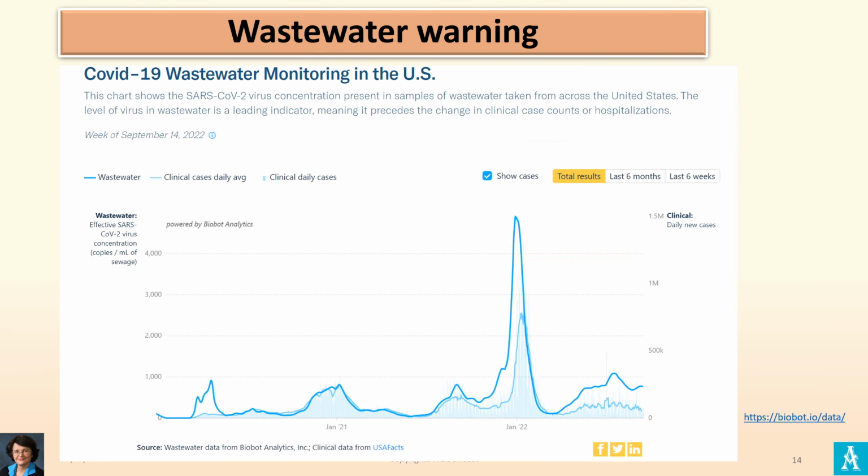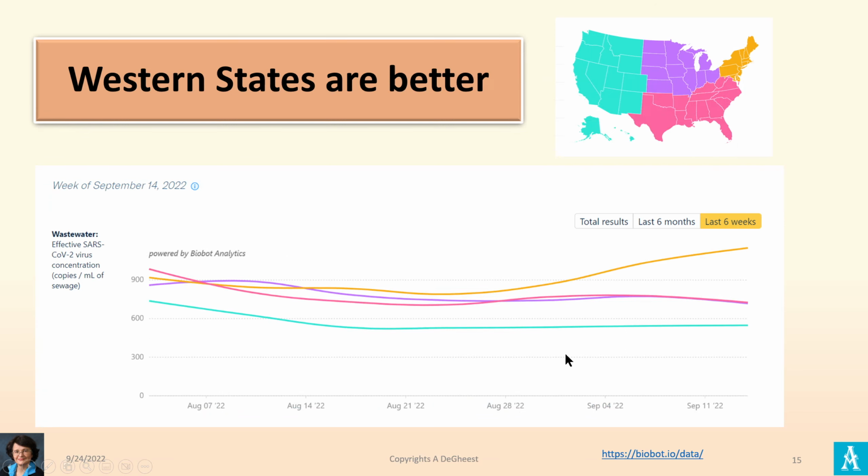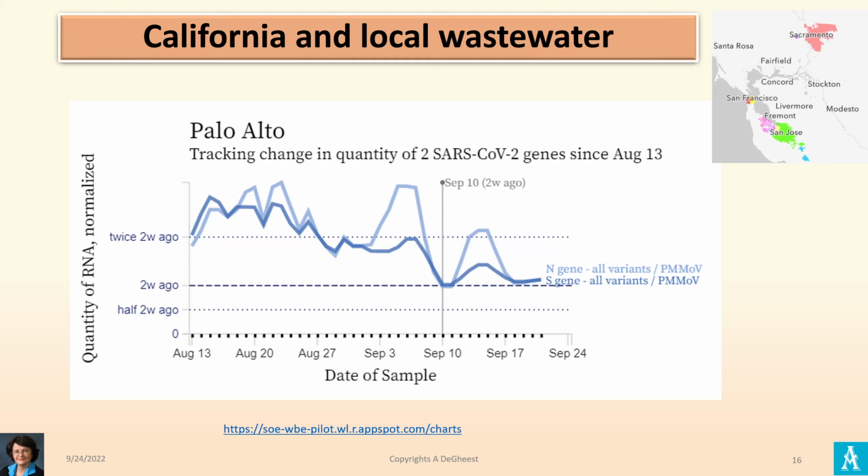Quite interesting. And wastewater is always an early indicator of a rise coming. You can see that when we had the Omicron wave, it was several weeks ahead of the cases being diagnosed. We're having a rise, not as bad as what we had for the last Omicron, but I want you to be aware there's a rise in wastewater across the country. And the Northeast is leading the charge. As the weather is getting colder, you can see a rise in wastewater, which means there's probably going to be a rise of cases in the Northeast. In California, we still have nice weather. You can see in Palo Alto, for example, we're having a decrease over the last several weeks. So we look good.